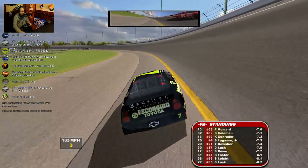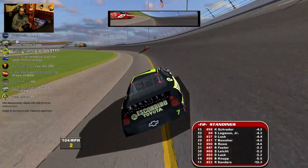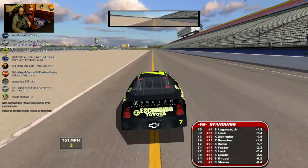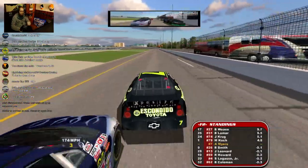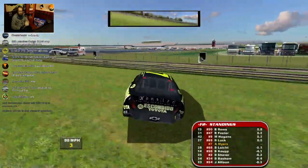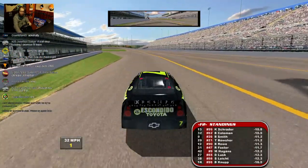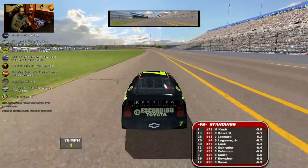Here we go. They're in an ideal spot. Limit 55. Keep it under 35. And catch back up to that same group, okay, as they're coming out of turns 3 and 4 and back through the trioval.